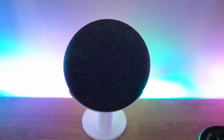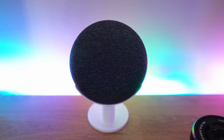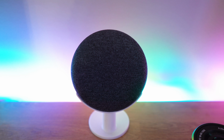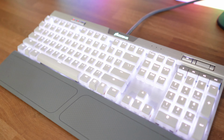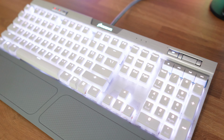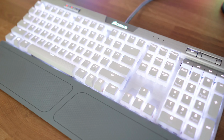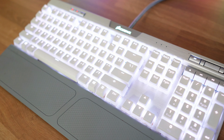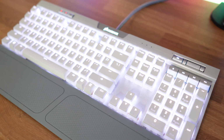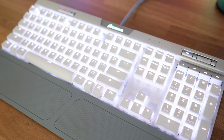So here's my Google Home. I use this to control all the smart features of my desk. That's basically what I use this for, and nothing else. And then here's my Corsair K75 keyboard. This is the special edition also. This matches the mouse, if you can't tell. I've had this and the mouse combo for about a year now, and it's great. It's working out fine for me. Like I said, I use it for gaming, editing video, and stuff like that too.